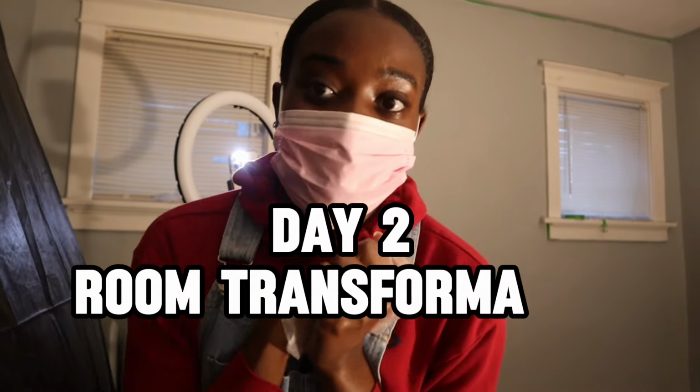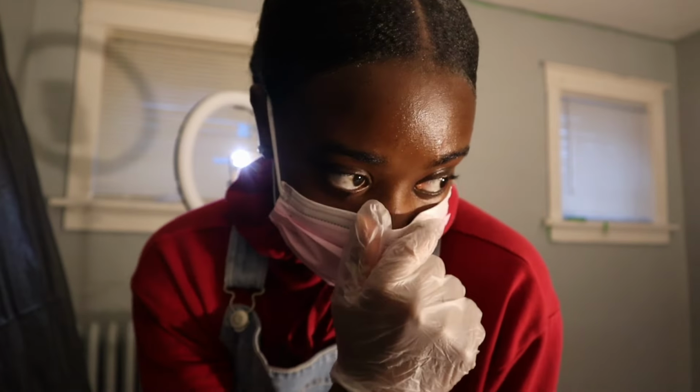Okay, y'all, so today is day two of painting. We're gonna be doing the second coat. Y'all might be wondering why I had this mask on. I had this mask on because the paint actually stinks. It smells really bad.